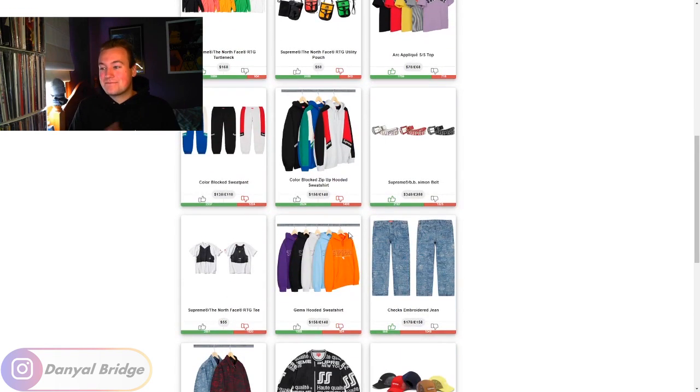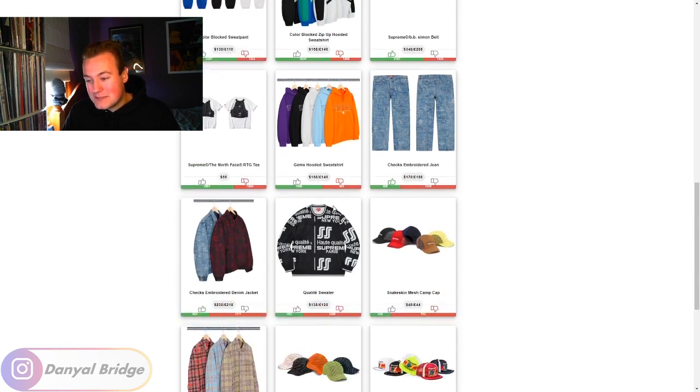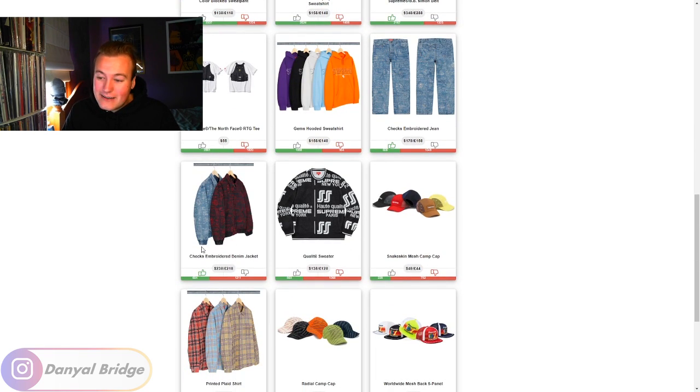Okay, so what are the highlights of week 3? What do I think is the best pieces? Well, honestly, I'm over here at the checks embroidered denim jacket, man. I think this is a steezy piece. I can't believe people are overlooking it. It's 240 American dollars, or it's at least estimated to be 240 American dollars. That's a pretty damn reasonable price for a quilted denim jacket with embroidered detail like this.